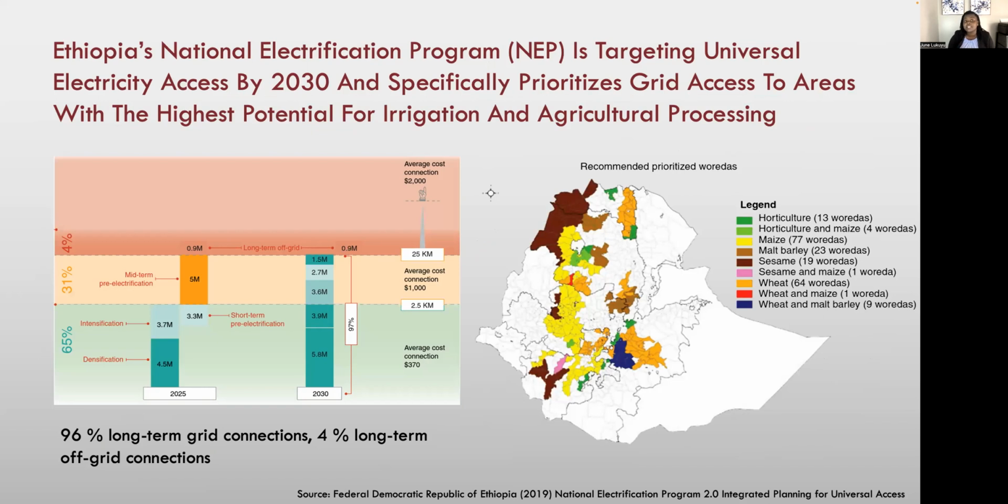One example is Ethiopia. In their national electrification plan, they're targeting universal electricity access by 2030, mainly through grid connections. The aim is to have 96% of connections long-term by extending the grid. And they are specifically prioritizing grid access to areas with a high potential for irrigation and agricultural processing.